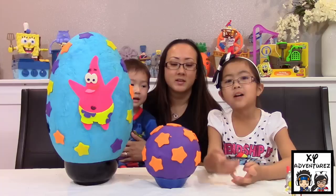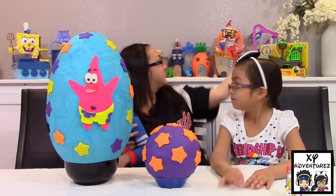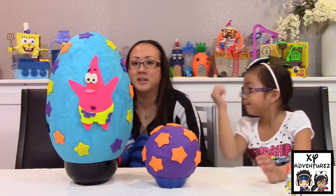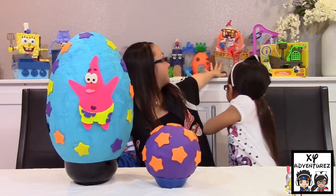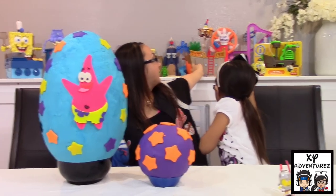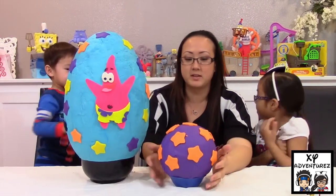So Sponge out of water. It's SpongeBob out of water. So we got all our SpongeBob toys out, and we've been playing with them. And we got a few new ones, and here's the one for the movie. We already opened it and started playing with it, but we have some other ones. We have all the playsets, all the Imaginext ones.